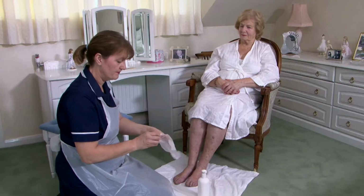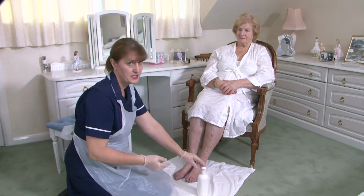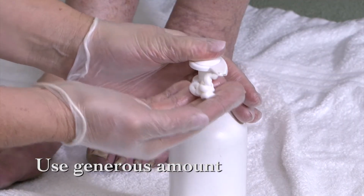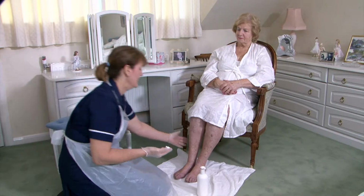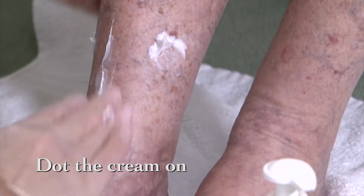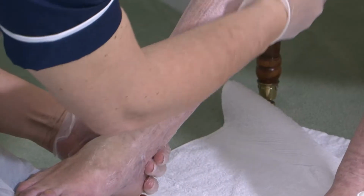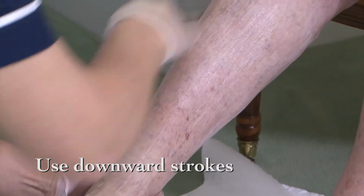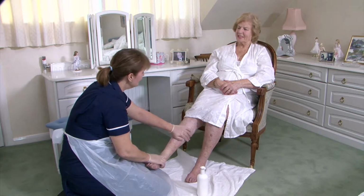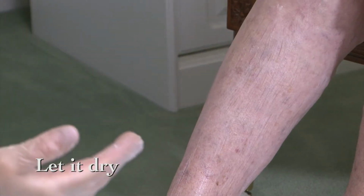Just putting on my gloves. So you need to use this generously. So pump quite a large amount into the hand. And then the idea is to get the emollient evenly spread over the limb of your foot. You dot on the emollient, again pretty generously around the whole limb. And then in long downward strokes, smooth the emollient into the skin, just leaving a thin film of emollient. Hopefully that feels quite nice, is it, Tricia? Yeah, you like that? And then leaving the thin film to dry.